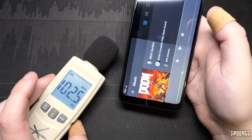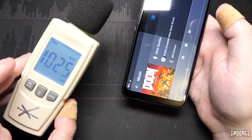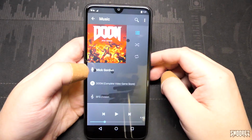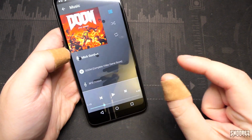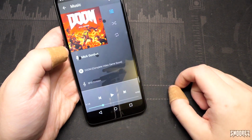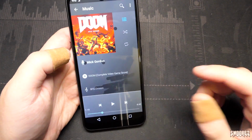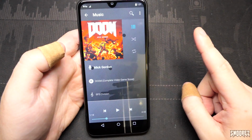Yeah, that's not good at all. 102.5 we got to, but I think I tapped this and it kind of made it go to 102.5. Pretty much what I would expect from a Wacom device. The same quality, that same loudspeaker that's been in every single Wacom device we've had a look at, the same box speaker, nothing special, it's not going to change. We can try the headphones though. Actually, there's an FM radio on here, so we can try the headphones then.